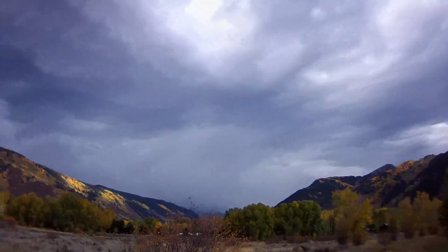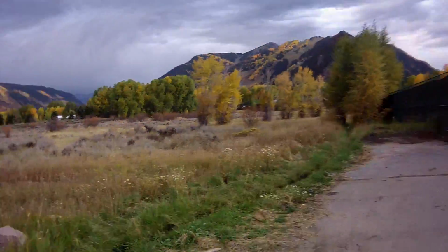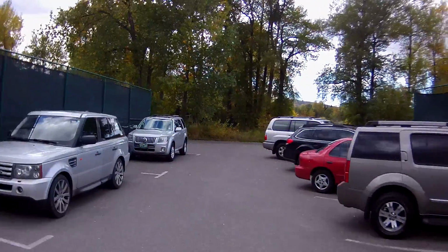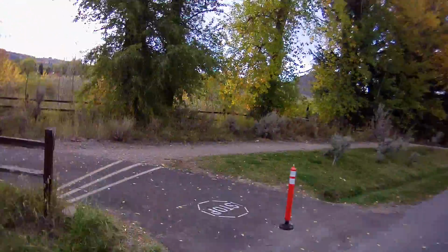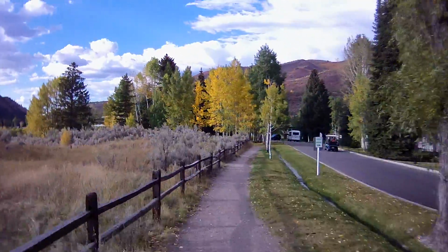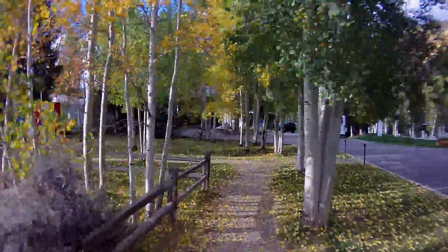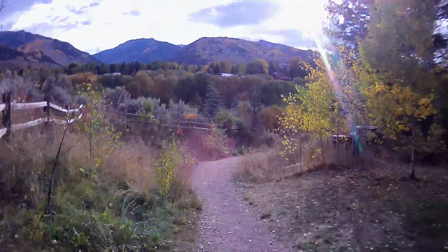This is the Aspen Meadows tennis courts. Way off in the distance is Independence Pass. You can see it's raining up there right now. I can hear some thunder way off in the distance. In the summer, this place is filled with music students. They have lots of conferences here.